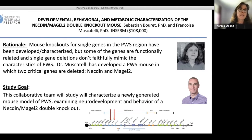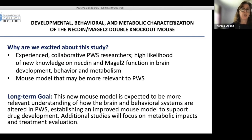So in this case, Dr. Muscatelli developed a mouse model in which nectin and MAGL2, which are two related genes that sit right next to each other in the critical region, are deleted at the same time. And they're going to be characterizing the behavioral, developmental, and metabolic characteristics of these animals. So they've newly developed this animal model, and now we'll be doing all of the characterization.